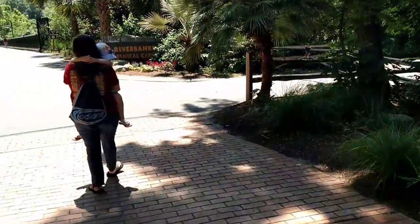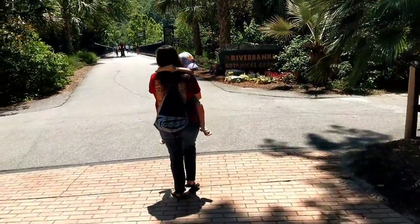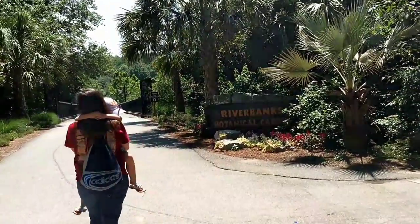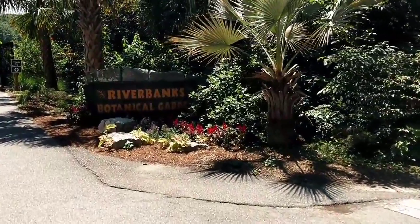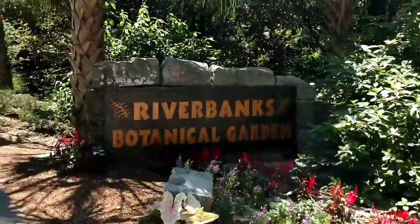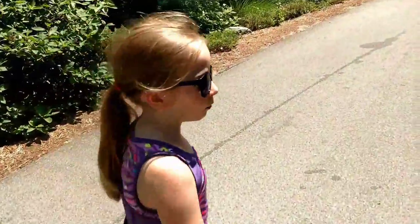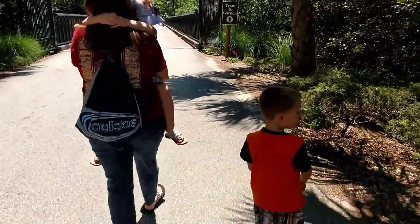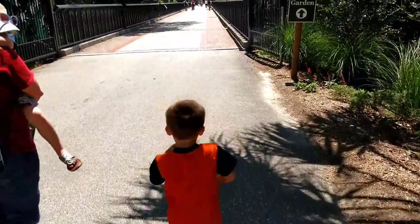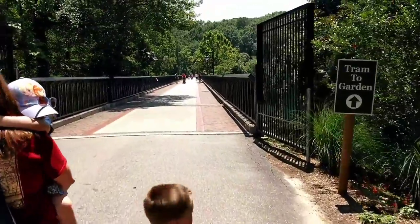So now we're going across. We're going to cross the Saluda River here. And they have another part of the park that's on the other side of the river. We're going to get on a tram and ride it up to the Botanical Gardens. And there, over at the Botanical Garden, there's a splash pad where the kids can play in the water. And there's a big old tree house. And there's formal gardens over there.